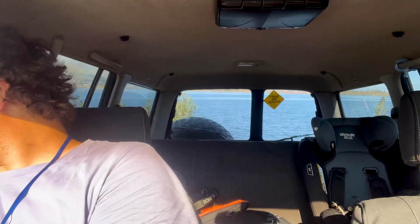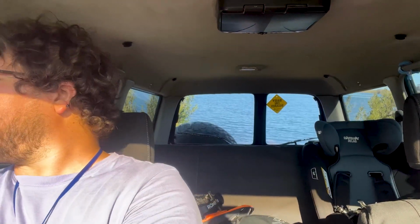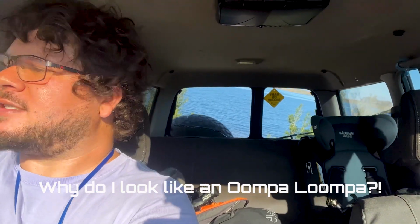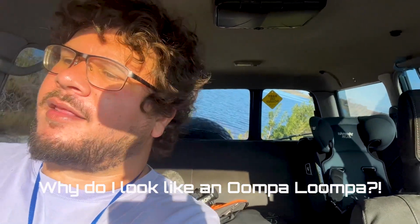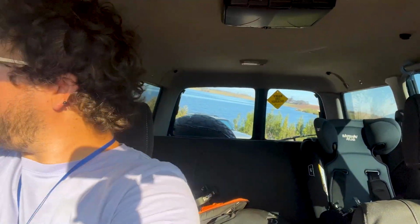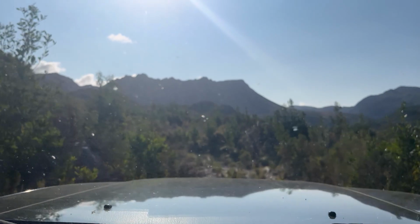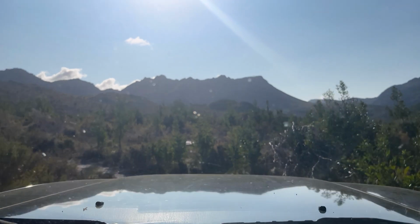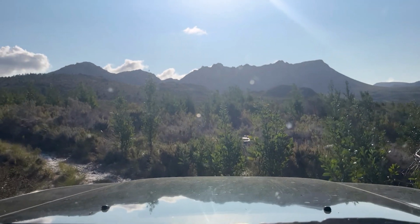If you have a look behind me here, we headed down to the dam just to have a look and see maybe there's some little places to drive there, but at the moment the water is so full at the dam here that there's absolutely no beach at all. So we headed down to it and turned around at the little spot that we had there, and now we're heading back to one of the main gravel roads to head back to the entrance here.